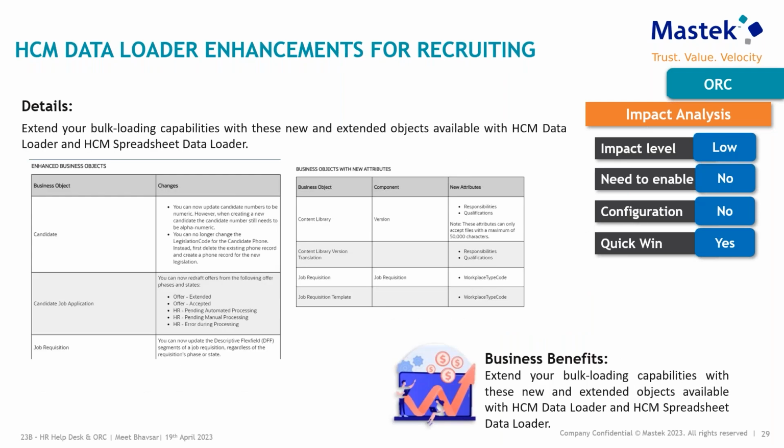Then we have some enhancement for the HCM data loader from an Oracle Recruiting Cloud perspective. So for a candidate now, you can update their candidate numbers to be numeric. You can no longer change the legislation code for the candidate phone. Instead of that, you will have to delete it and then create a new one. One of the features that caught my eye was you can now redraft offers from these different phases and states. So you have offer extended, offer accepted, and once you have moved them to HR, you have HR pending automated processing, manual processing, error during processing.